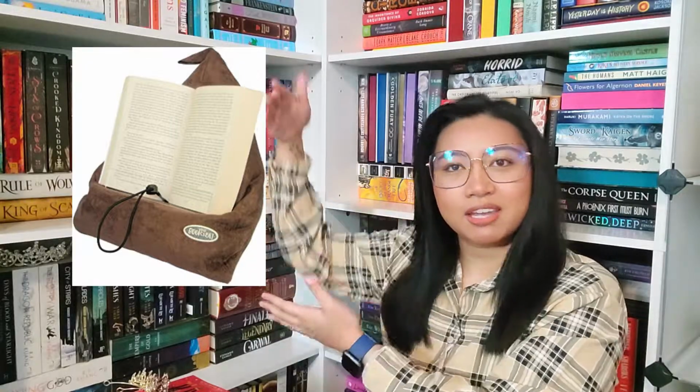Book pillows, where you can put a book on it like it's a soft pillowy kind of thing. You can also buy bookish candles. I have a few from bookish boxes as well. So again, search them on Etsy. There are a lot of different Etsy stores that do bookish candles, but I'm also going to link some specific bookish candle websites that you can go buy candles from.